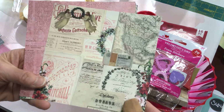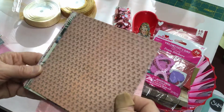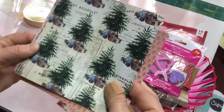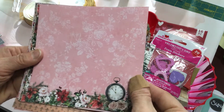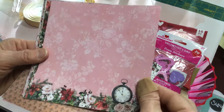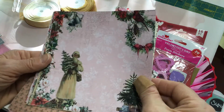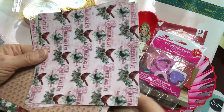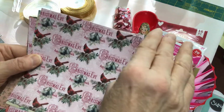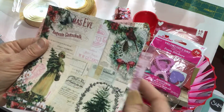So there's lots of collaged images on the front here, and again, very much a vintage theme. Pink, a peachy kind of fleur-de-lis design. Here's some Christmas trees. These will work beautifully with my vintage paper crafting collections that I have. This is so pretty with the poinsettia and then the pink floral. Here's an old world Santa, wreath, bells. Christmas text with some images, poinsettia. These little sweet cardinals. So pretty. I can see these in a Christmas journal or small Christmas album. Oh, so pretty.